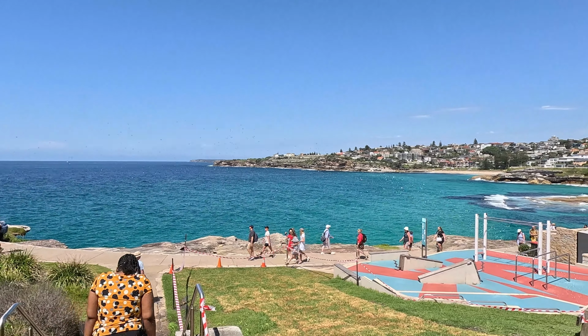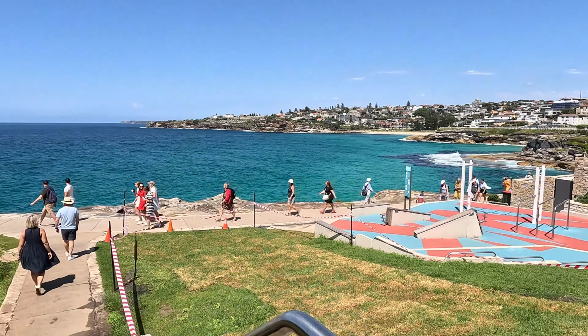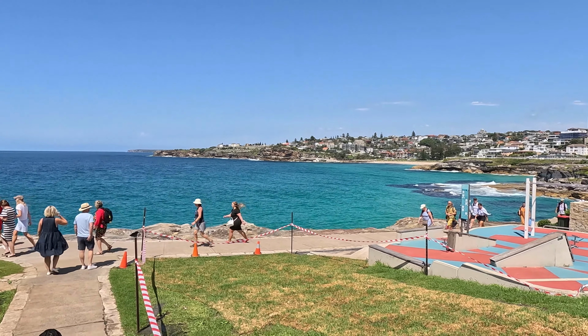So if you ever visit Sydney, the Coogee to Bondi Coastal Walk is a must do. It's highly recommended. We loved it.